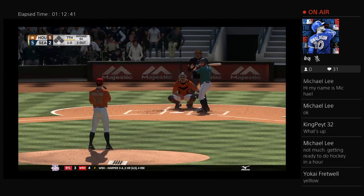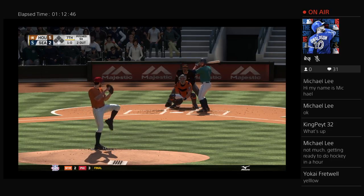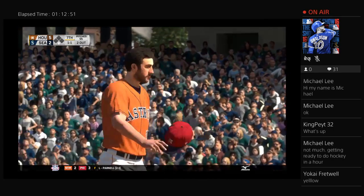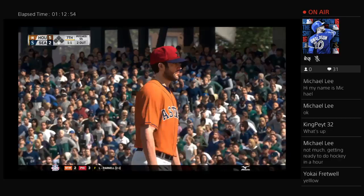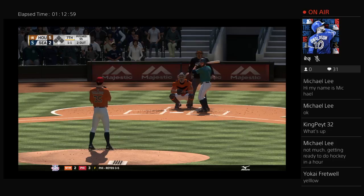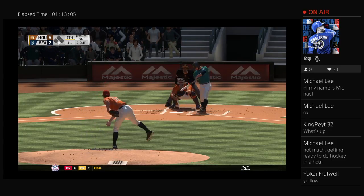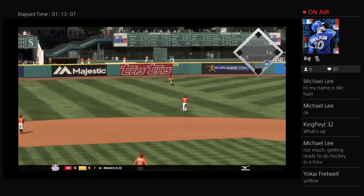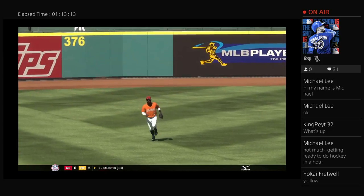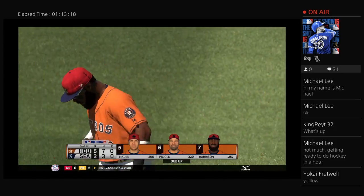Now the Astros are going to get a left-hander up and cranking out in the bullpen. Verlander into his motion. Here's the pitch. Takes a knee-high fastball. Mauer sets up. Here's the 1-1. Lifted in the air out towards left center. Harrison is under this one, and he will put it away to retire the side. 1-2-3 go the Mariners, and the deficit remains 5-2.